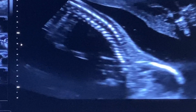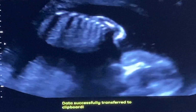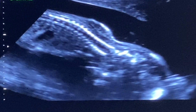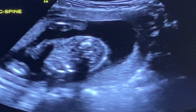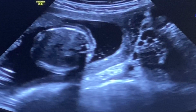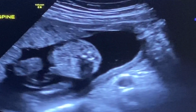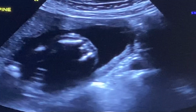There we go. See that beautiful spine there? That is gorgeous. Being super cooperative today. See that spine, and we'll look crossways through the spine, up in the neck, chest, and the lower back, down all the way in the pelvis.